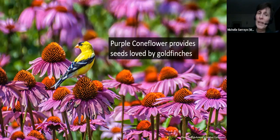There are other native plants that produce seeds, coreopsis and tick seed plants, what we call the silphium family members. Lots of different plants produce seeds that birds will eat. We're going to cover these next week in our native plant webinar a little more in depth. But the important part here, you don't have any seeds in these plants right now with the flowers on them. They haven't been pollinated yet. They haven't started producing seeds.